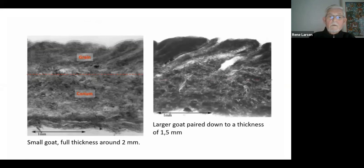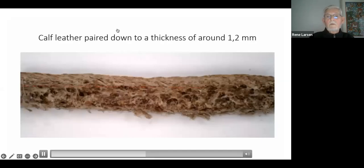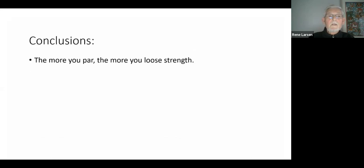A larger goat, pared down to 1.5 and only a little of the corium left. That's the way also you don't need to do cross-section, but look at the edge of the leather. Under the microscope, you can easily see the corium and the grain layer. So simply, to all what we have heard, the more you pare, the more you lose strength, and try to keep as much of the corium as possible.